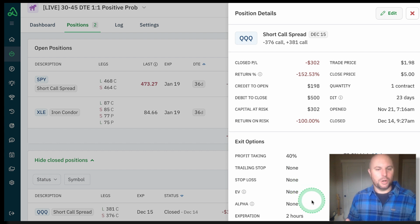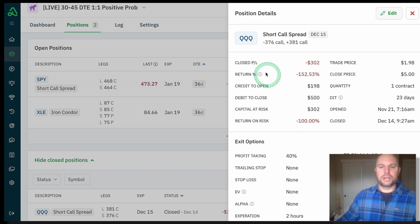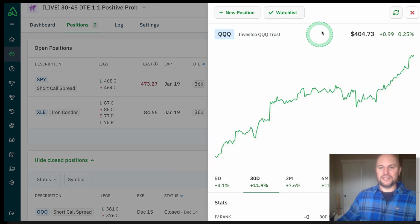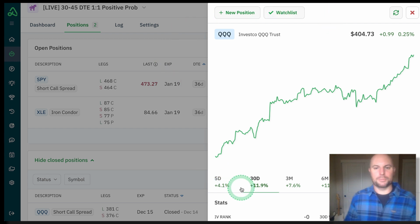I had it set to automatically close 2 hours before expiration, but this trade was so deep in the money. It was almost $30 in the money, right? Since we opened QQQ, it's been on this crazy relentless uptrend with the rest of the market for the most part. So there wasn't much to do about it.